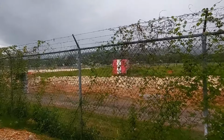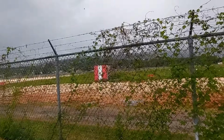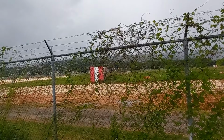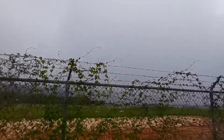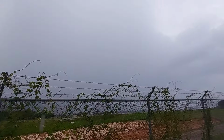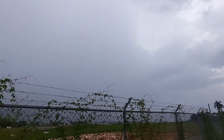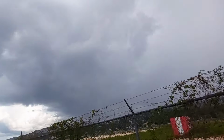Haven't seen any more planes for a while. As you can see, it is raining. Look at the sky. That's just light gray and dark gray clouds. You can't see the sun, except for over this side.